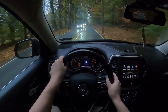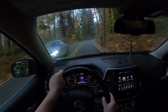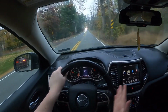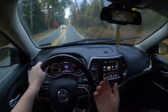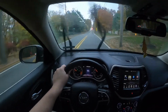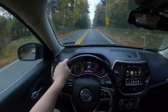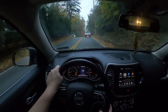We'll see how it does around these corners up here. And it does have pretty good handling. It's pretty smooth handling, and there's not a ton of body roll or anything like that. It stays pretty firm on the road, which is a pretty good strong point. It's definitely better than a Nissan Rogue or something in terms of the handling and the feel of it.